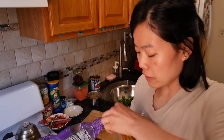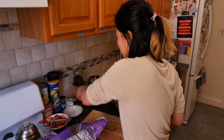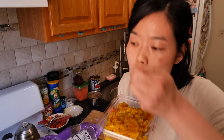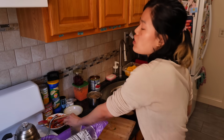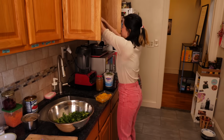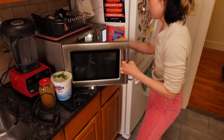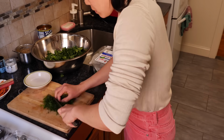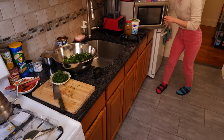Okay, I'm gonna taste the rice and see if we need to heat it up. If not, let's just roll with it. Oh, we need to heat it up. That's disgusting. For some more flavor, we're gonna chop up some of these dills. All right, we got about 5 minutes left.